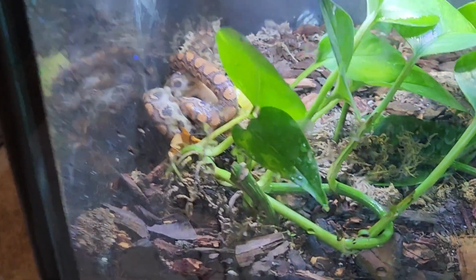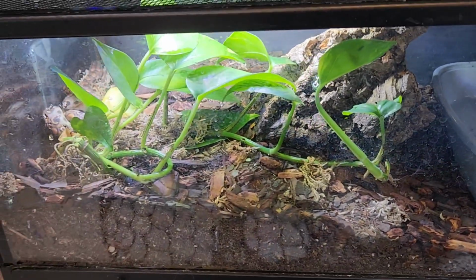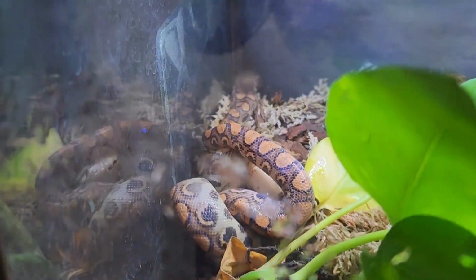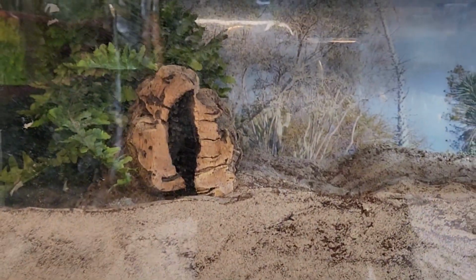Oh, and side point, I don't want y'all to worry. I did wash my hands in between the cane toad and the rainbow boa. But yeah, this is Vader's enclosure. Like I said, he's just a little dude, getting bigger, though. And then above him, we have my Kenyan sand boa.